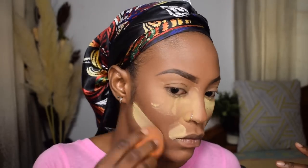So yeah, you can definitely pick and choose whichever technique you want to use. So I like to bake, so you can skip this step if you do not want to bake, because baking is not for everyone. I'm using the same setting powder. You can definitely skip baking every day, especially if you have dry skin or if you don't want your face to look too matte.